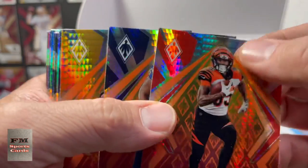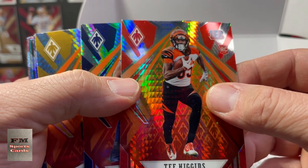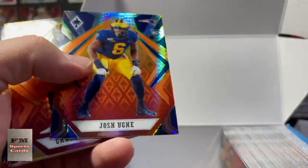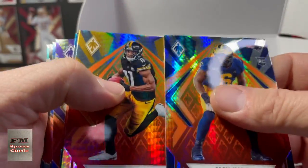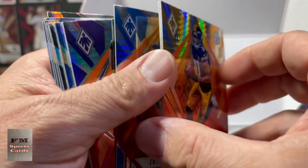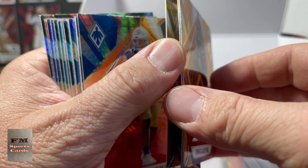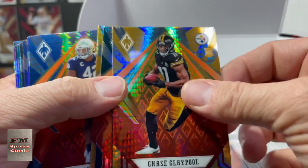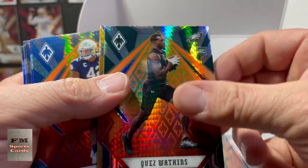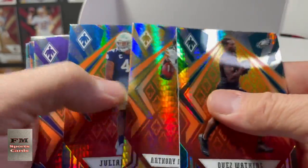T. Higgins, as bad news as it was on Joe Burrow, T. Higgins was blowing up. I mean, he really was. And now he's got to have a backup quarterback. Really bad news. Josh Uche, Chase Claypool. God, that card is beautiful. Beautiful. Quez Watkins, Anthony McFarland Jr., who should get some touches today with Connor out.